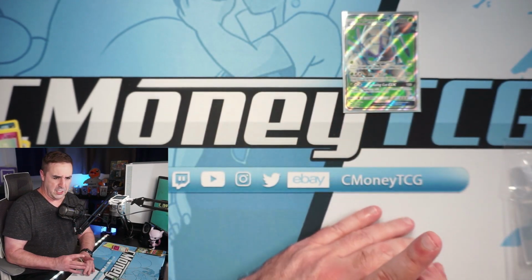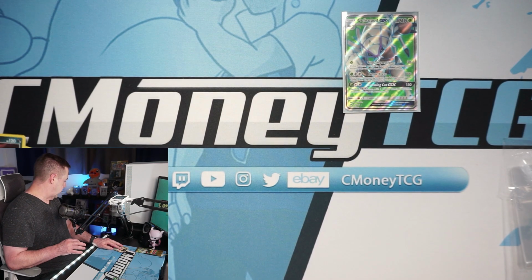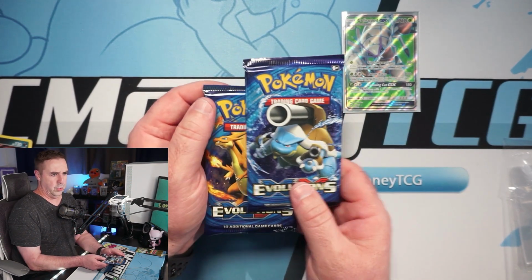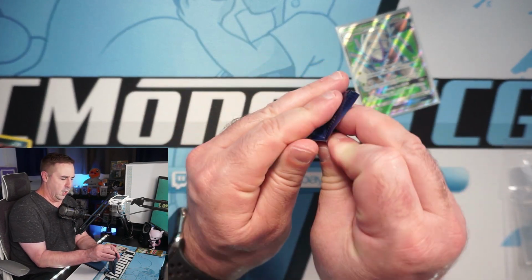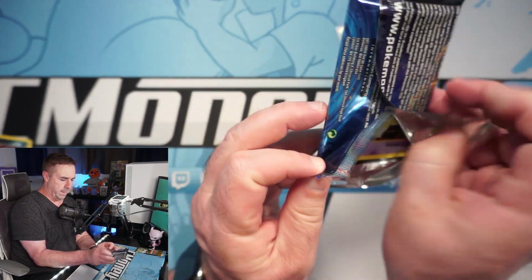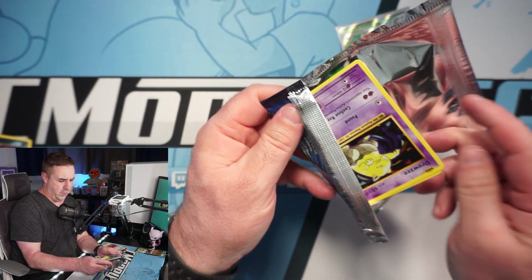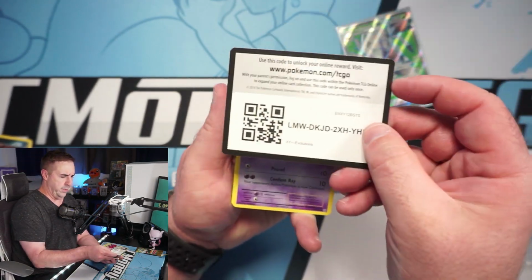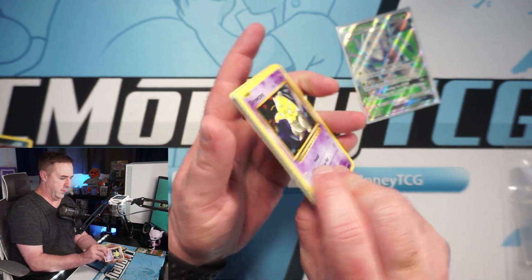Toxicroak to finish things off with the Burning Shadows. Let's see what else we got. Let's grab a couple Evolutions packs. See if we can't pull us an old school Zard. Decided to grab these. I had these sitting over on the side. They were kind of random, out of place. I'm not really sure, it was real weird. I just randomly had these sitting down there.